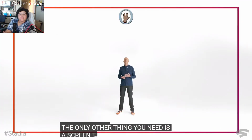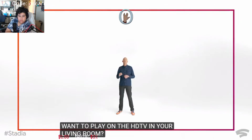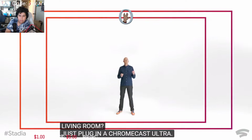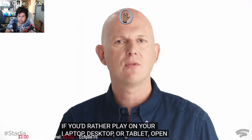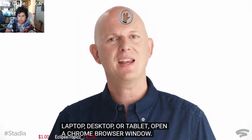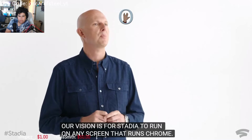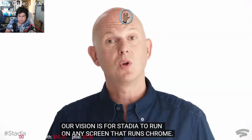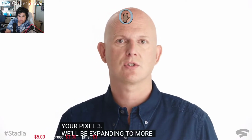Want to play on the HD TV in your living room? Just plug in a Chromecast Ultra. If you'd rather play on your laptop, desktop, or tablet, open a Chrome browser window. Our vision is for Stadia to run on any screen that runs Chrome, or you can use the Stadia app on your Pixel 3. We'll be expanding to more screens down the line too, including more smartphones.